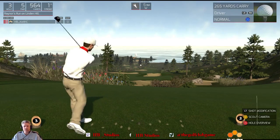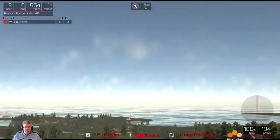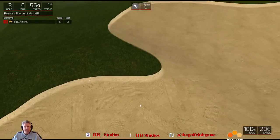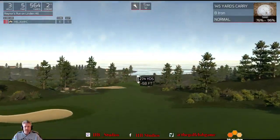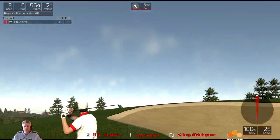Well, we're gonna give it a smash and see what happens here. Fly ball, be free, and it's in the bunker. Dang it. I don't want to get too low on the club here and hit the lip in front of me. Let's try that. Alright, there we go.